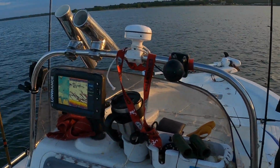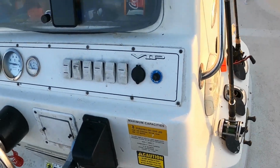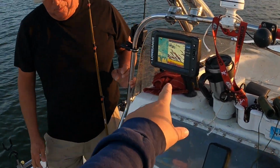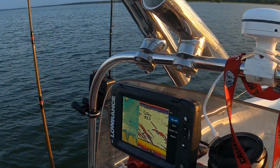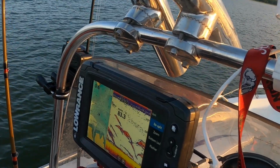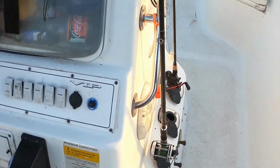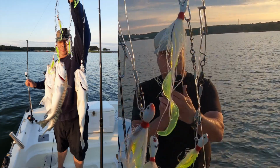Woo! Baby! Look at the graph. Oh my God. Look at the graph right now. Pictures of the fish now. Okay, so this is what the graph looks like. Oh! We're gonna take some pictures of the fish we just pulled in. And wow. Epic. Epic. Catman's God Service putting us on some striper.